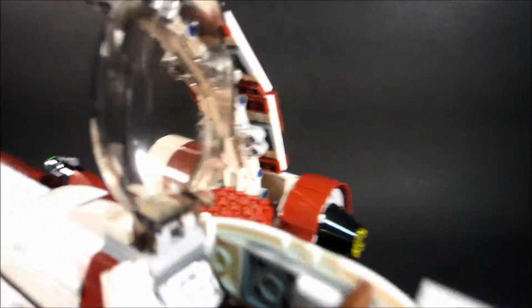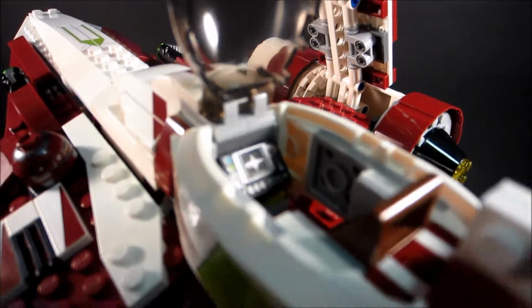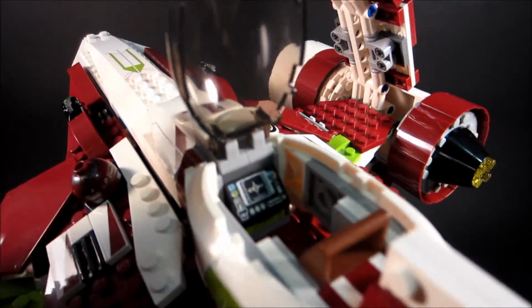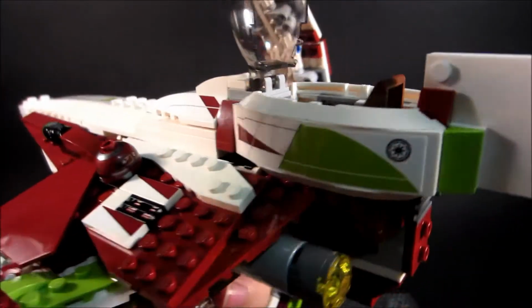We'll just sit him back in the Starfighter after I show you what's inside, if it will focus on the thing I want you to see. There we go.